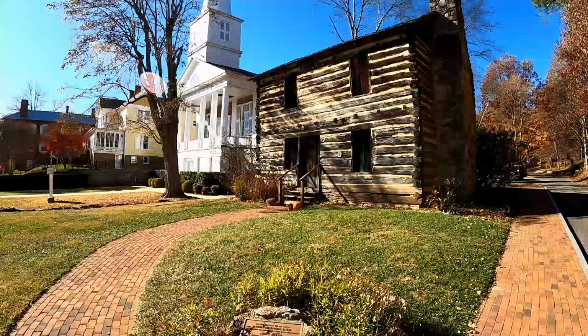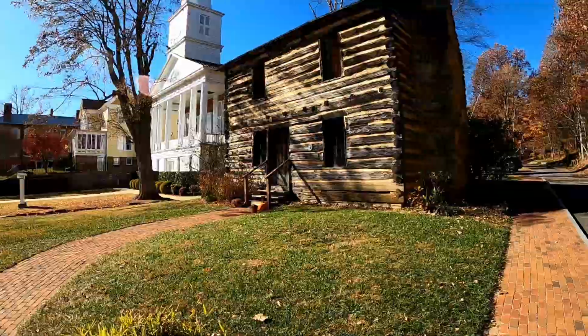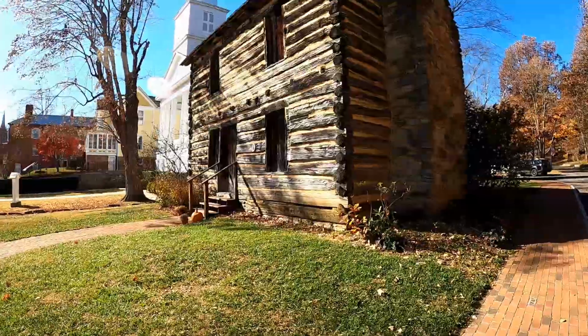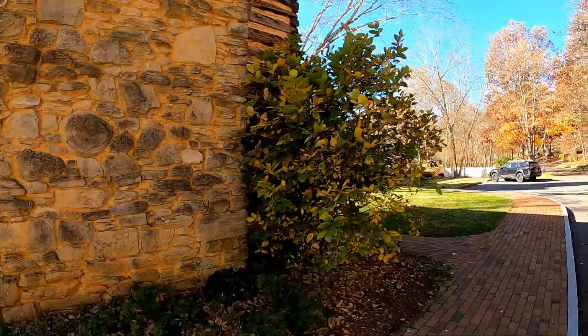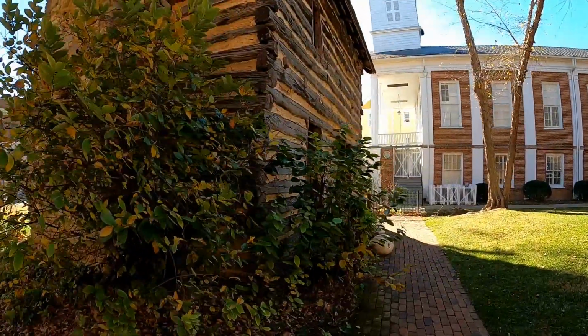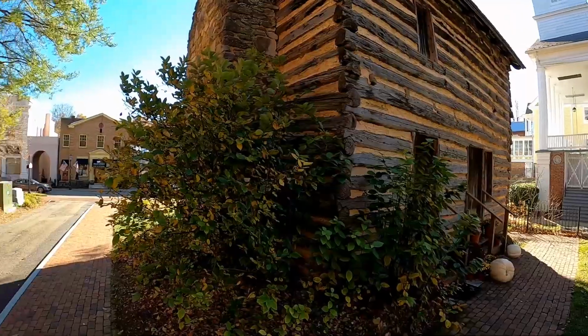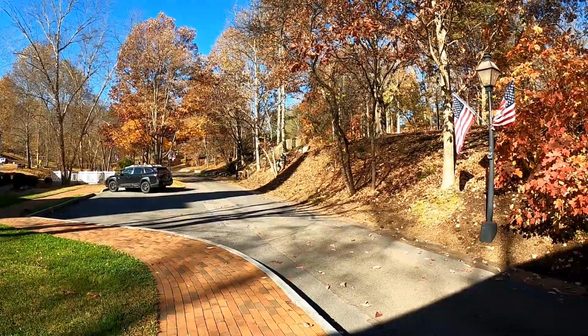So this place is 250 years old, approximately. Totally cool. That's wild. Just look at this whole town. I thought Rogersville was pretty cool, and I still think Rogersville is a cool town, but man, this place is amazing. There's so much character to it.